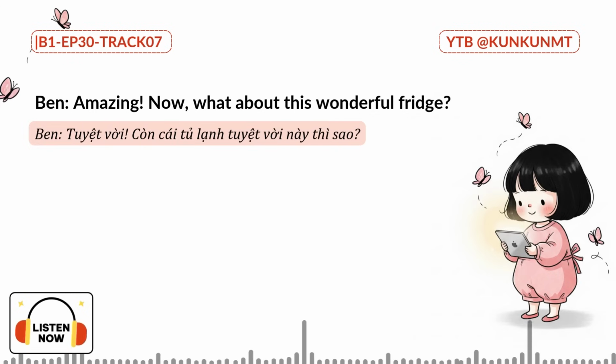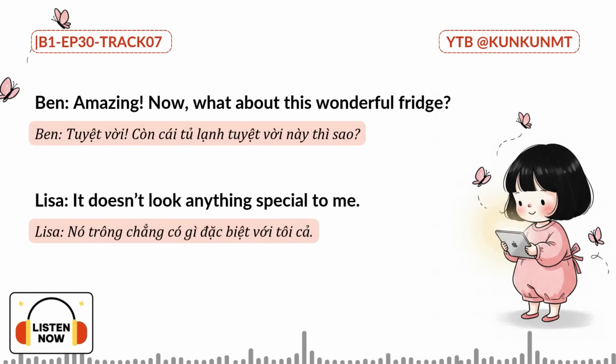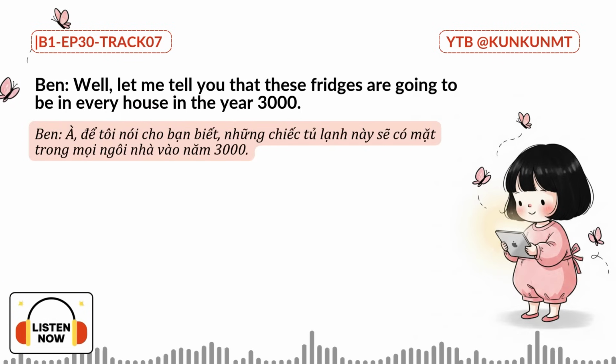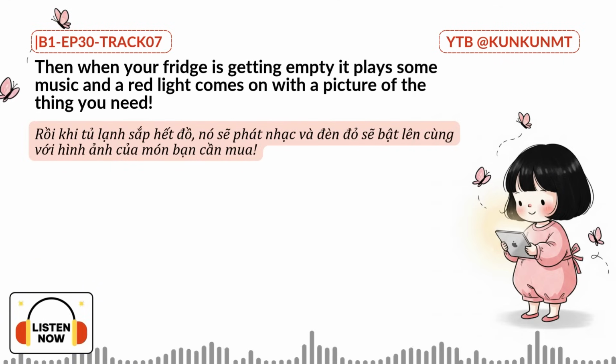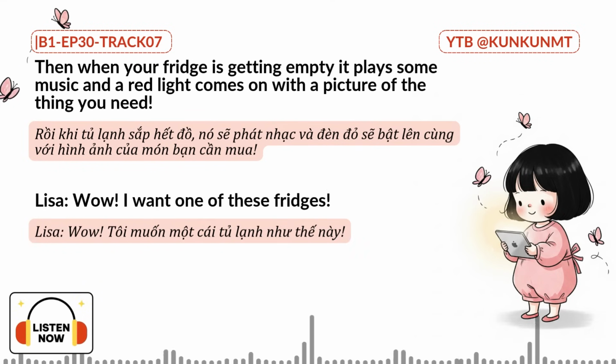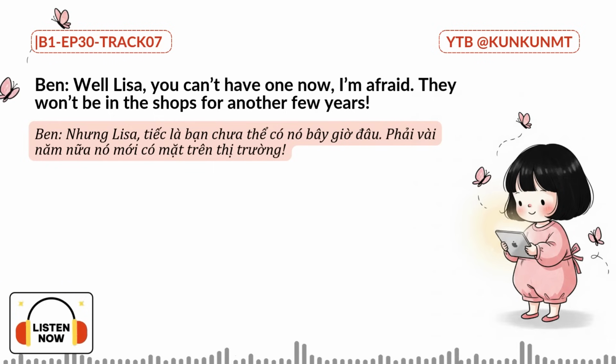Amazing! Now, what about this wonderful fridge? It doesn't look anything special to me. Well, let me tell you that these fridges are going to be in every house in the year 3000. The fridge remembers all your favourite foods, milk, chocolate, cheese, whatever. Then, when your fridge is getting empty, it plays some music and a red light comes on with a picture of the thing you need. Wow! I want one of these fridges. Well, Lisa, you can't have one now, I'm afraid. They won't be in the shops for another few years.